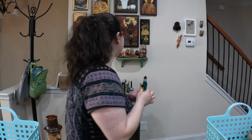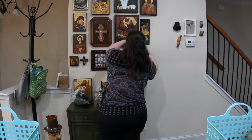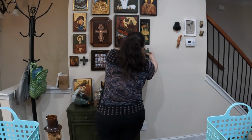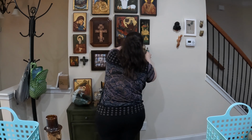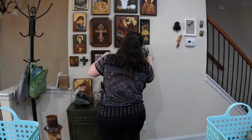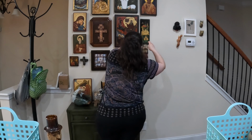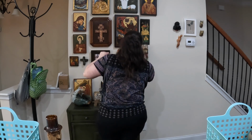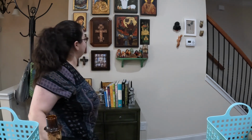So I got him to go up on our wall here, which we're running out of room on, and I'm going to need to get another shelf very soon, which I do have. It'll just take some rearranging because I'll probably have to put it here. But yeah, that's where he's going to live.